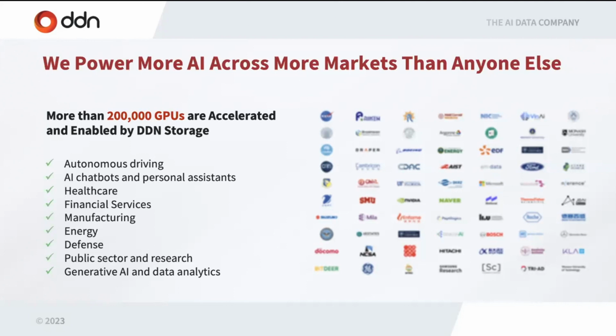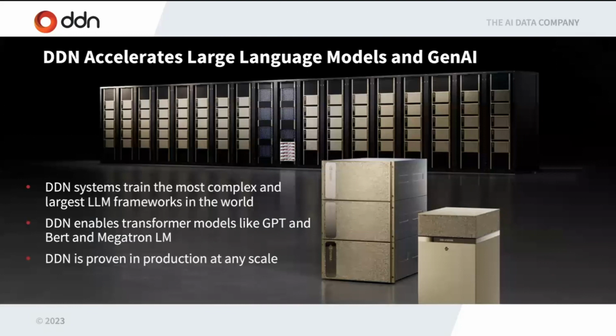And that's been driven in part by large language models. If you look at this snapshot of logos, we're pretty much from the very largest AI programs in the world, all the way through some of the smaller, very innovative groups, all depending on DDN storage. What's interesting is that a lot of these customers are working on their third or fourth generation infrastructure with us, all the way from single servers to tens of thousands of GPUs. So there's this giant growth and market velocity, much of it being driven by large language models.